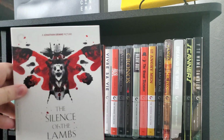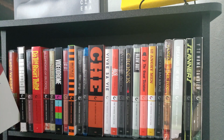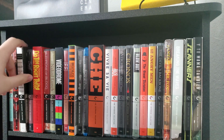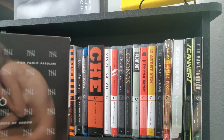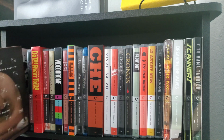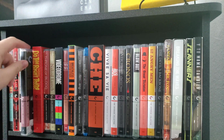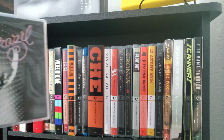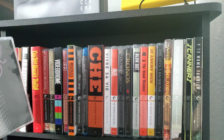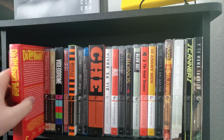We have The Silence of the Lambs, which is spine number 13. Great film. Salo, or the 120 Days of Sodom. That is spine number 17. Very shocking film, but certainly a good one. Brazil, from Terry Gilliam. Spine 51. I need to watch that.